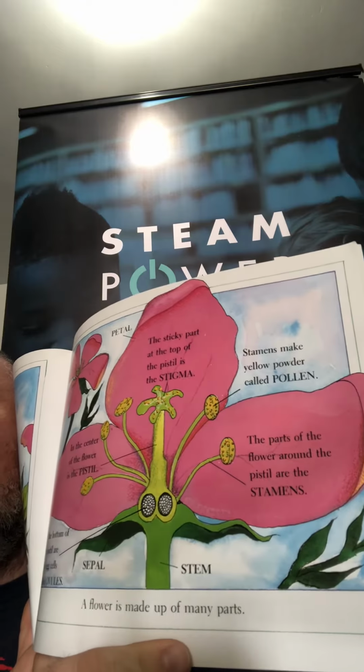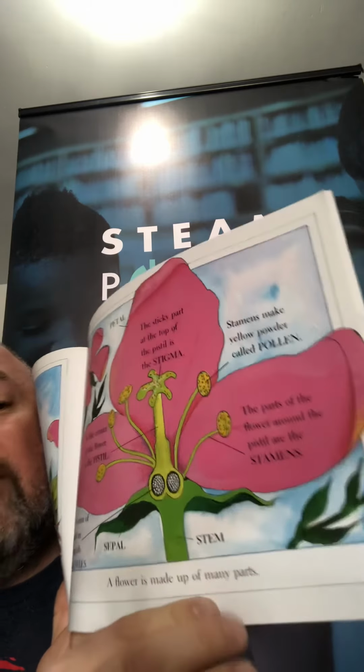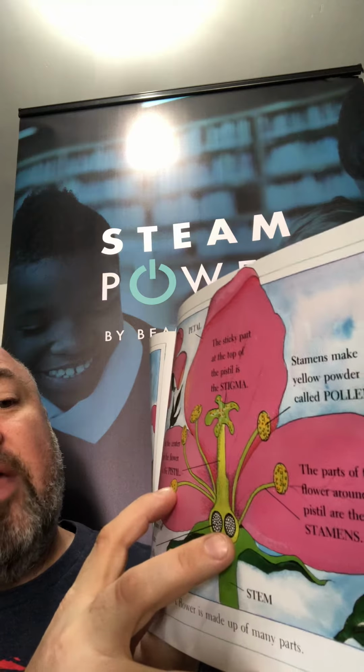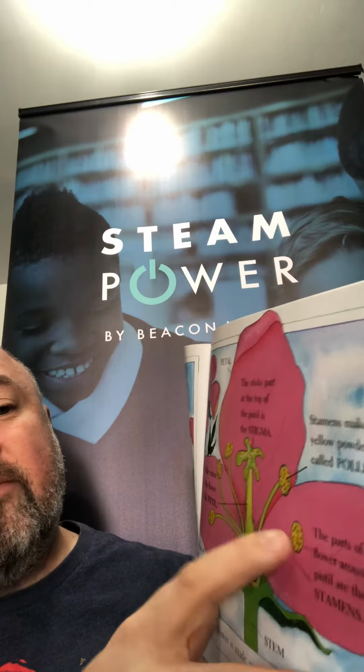This page talks about how a flower is made up of many parts. One of the cool things is that a flower is not just the petals. If you look inside, you can see different things. You'll see a pistil, a stigma, the stamens, and pollen. Pollen you hear about with bees. Bees go around and pollinate plants.